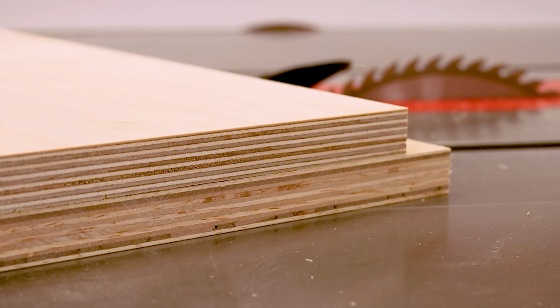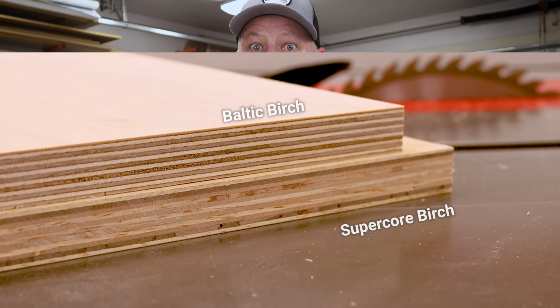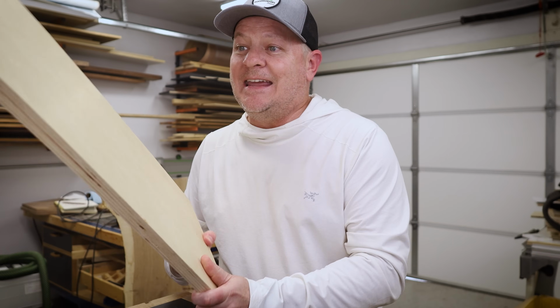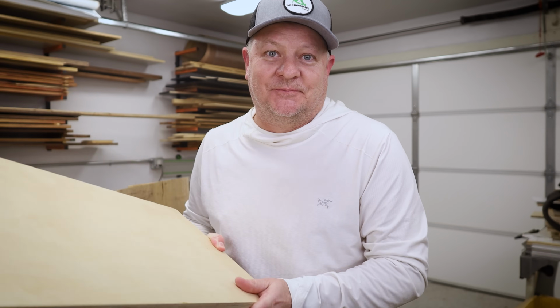So this is not exterior rated, so just keep that in mind. It's for your indoor builds, you're golden. But even the edge is impressively clean like Baltic Birch. It's easy to mistake it for Baltic. And it's beefy, man. This stuff is 86 pounds per sheet, so it's equal parts muscle and style. Yeah, I know I'm beating up on Baltic Birch with the Super Core, but I just want to make sure that you've got all your options in front of you.